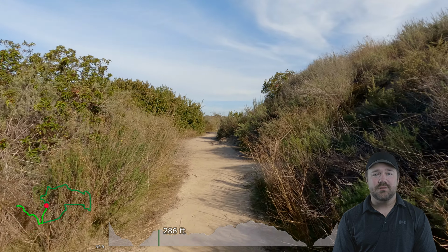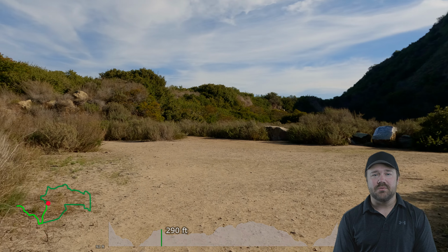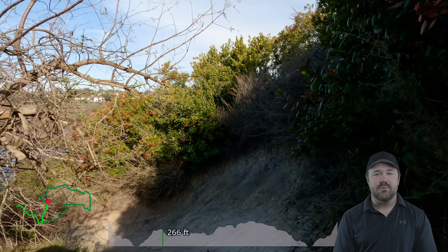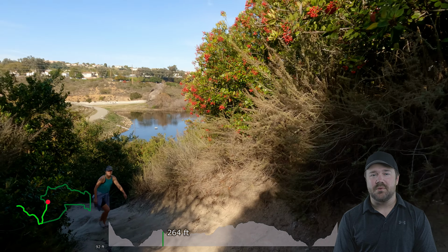This trail does get reports of being overgrown throughout the season, so I recommend checking recent reviews for up-to-date information. Overall, this trail was a nice, enjoyable hike. I would love to bring my kids back here and even head up the volcano next time. Comment down below if you want me to make that video.